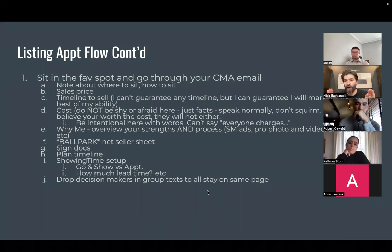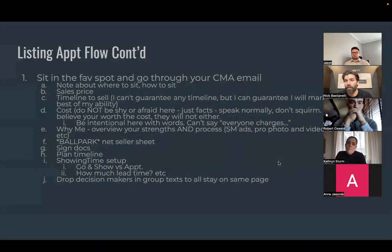I have had divorcing couples in the same group text. I say, hey, look, if you're okay with this, it just keeps all of us up to date. So you two don't have to be playing phone tag. I just want to tell everybody at the same time. All right. It gets rid of a lot of miscellaneous extra phone calls. So that's my listing appointment flow.